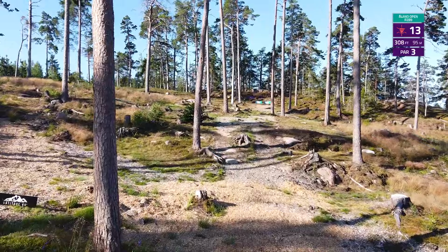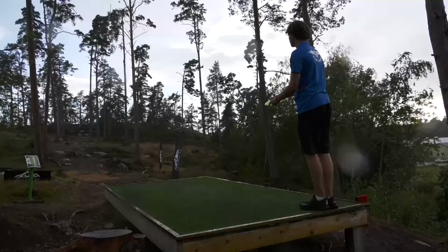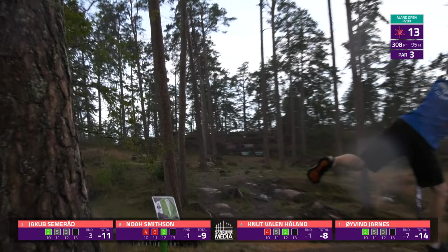Meter par three. Pretty straight shot overall here. You just kind of go up this elevation a little bit, and then this basket pitched up on this rock here. Some people might go the right line. Some people are probably going to go right up the gut.